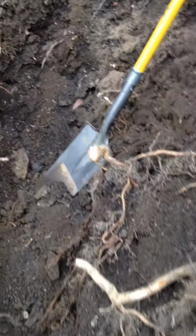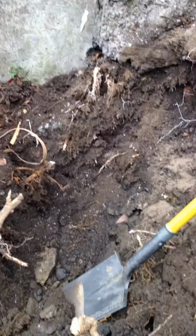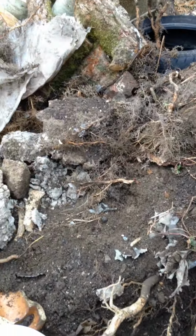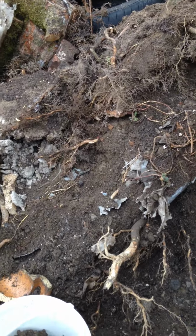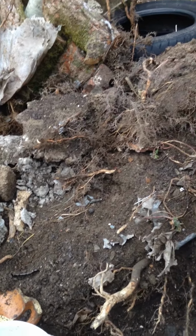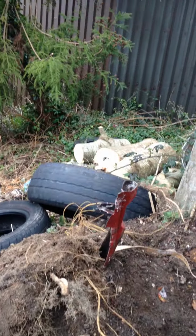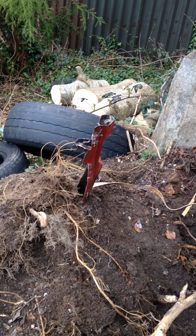So we're at the rubbish tip. This wasn't put here by us, this is years worth of fly tipping. Basically building rubble. We found all sorts in here. We found girders, bits of metal girders, corrugated plastic that goes on the sides of buildings.